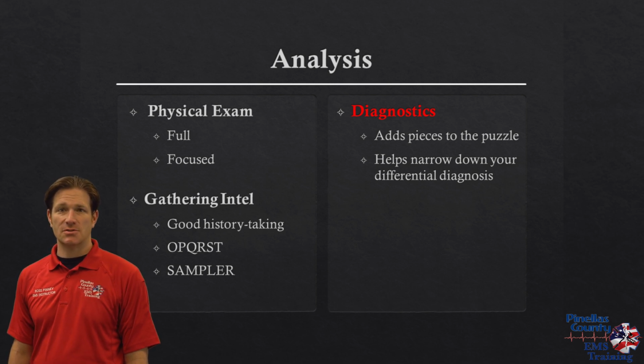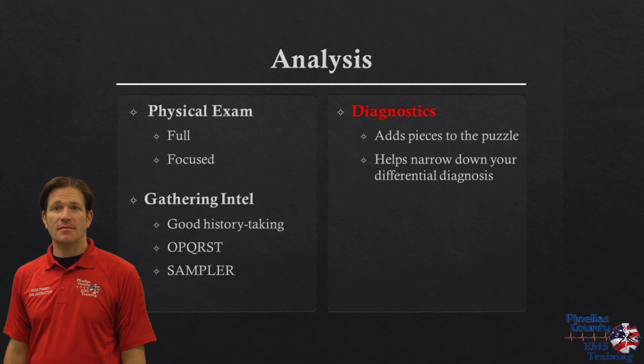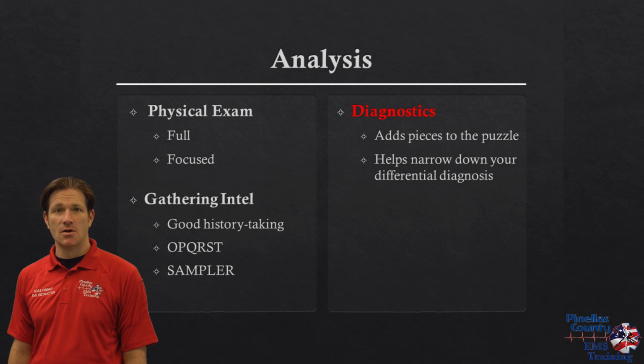We're not law enforcement, so we can't technically search people. However, there have been many times that weapons have been found by completing a thorough head-to-toe assessment, which only makes the situation more safe for you.